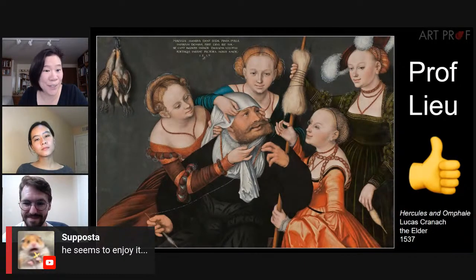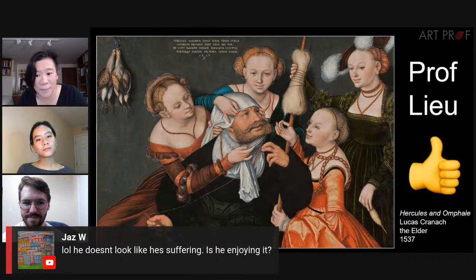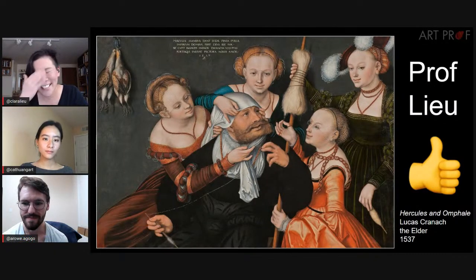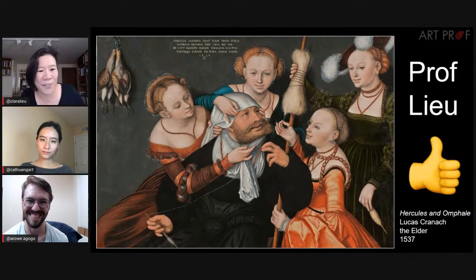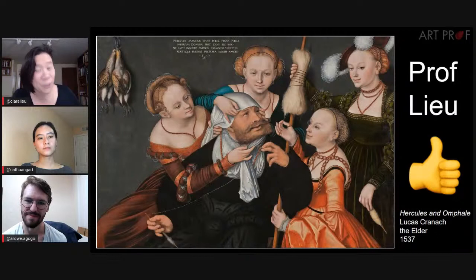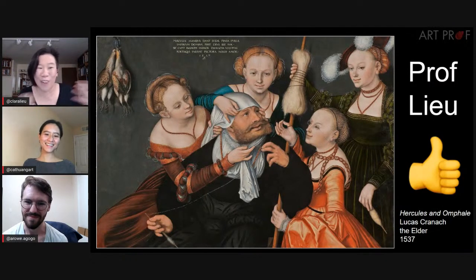Sapposta says he seems to enjoy it. That's what I think is hilarious about this piece, is that you can read it in a lot of different ways. Like as Jazz W says, he doesn't look like he's suffering. Is he enjoying it? And so you sort of wonder, is Cranach showing us little nuances, his own opinion on a narrative? Because a lot of these myths, you can interpret them however you want. And the other thing that's hilarious, you have to imagine, Cranach painted this in the Renaissance, but it's an ancient Greek myth. And I think this is hilarious that Hercules is hanging out with Renaissance women.